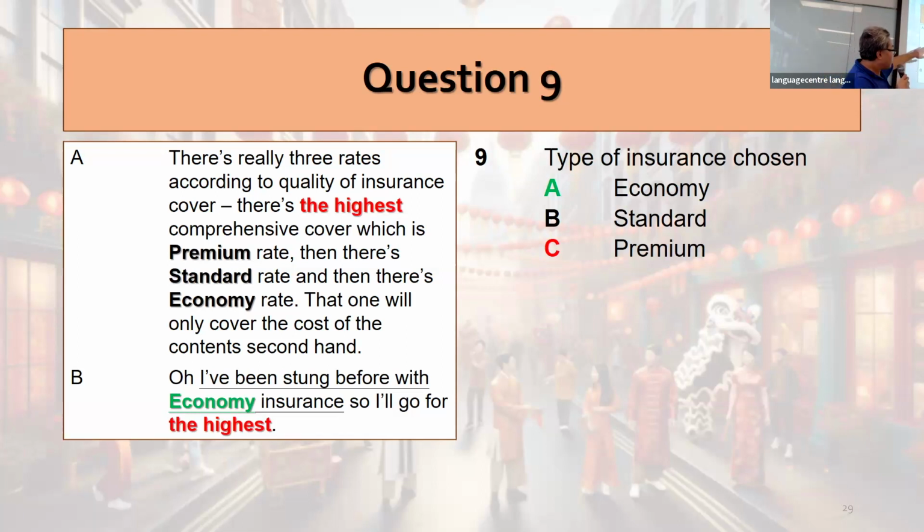So speaker A actually compares premium, standard, and economy, and the most useful piece of information is that economy will be the highest comprehensive cover. Why do I say this piece of information would be the most useful? Look at speaker B. Speaker B actually said he or she will go for the highest. You see the word highest is repeated twice.